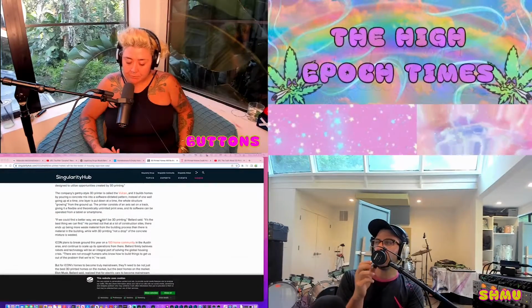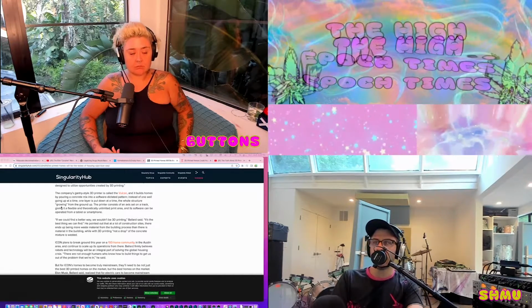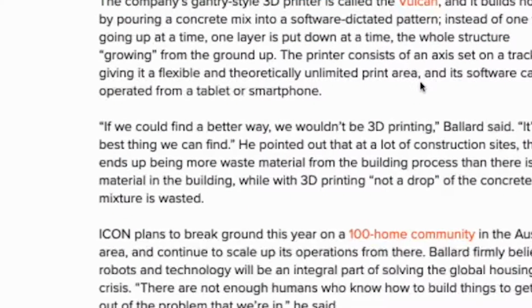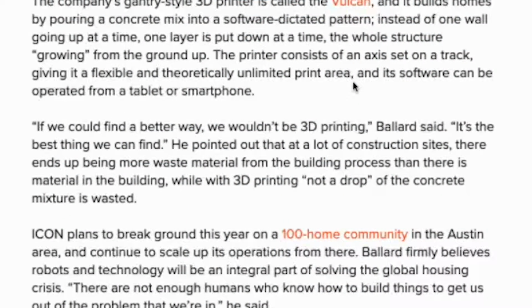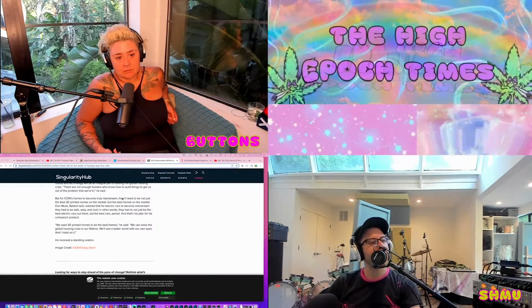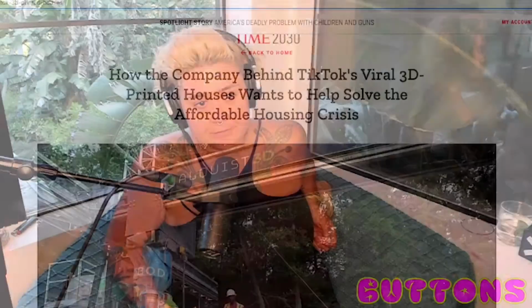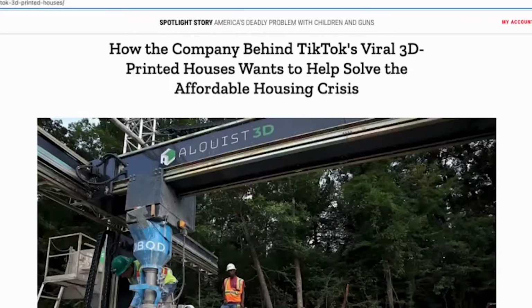So the way that the 3D printer works, by the way, it's called the Vulcan. It builds homes by pouring a concrete mix into a software dictated pattern. Instead of one wall going up at a time, one layer is put down at a time. So the whole structure is growing up from the ground up. The idea is to make more homes, but also better homes, better quality, and at a cheaper cost. Yeah, I'm for it.